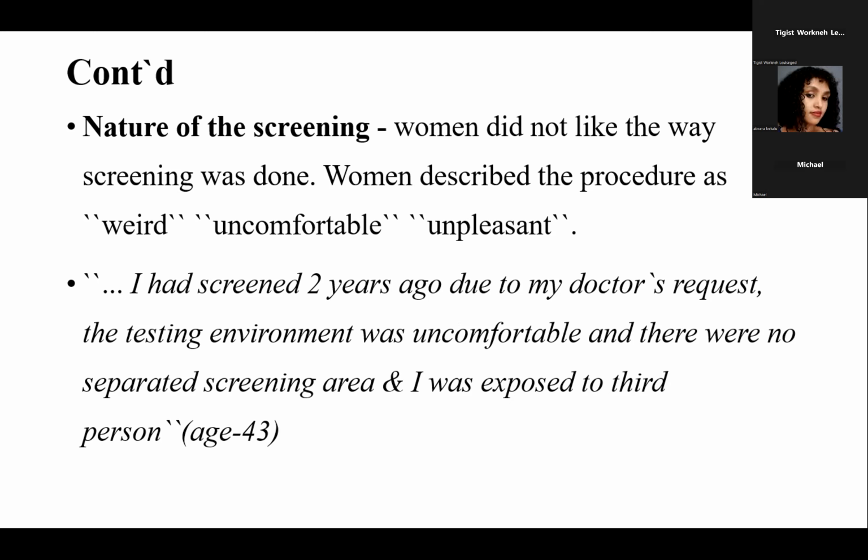Women did not like the way screening was done. They described it as weird, uncomfortable and unpleasant. And one woman described here, "I had screened 2 years ago due to my doctor's request. The test environment was uncomfortable and there was no safe screening area. I was exposed to a third person. The screening area was uncomfortable."